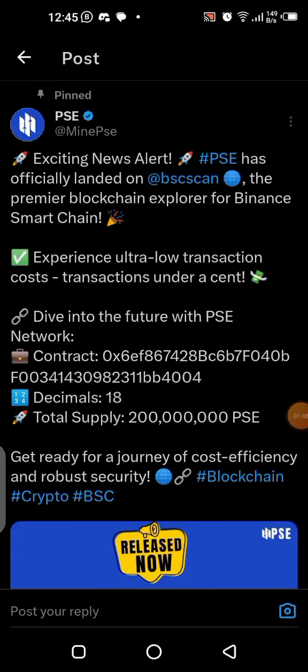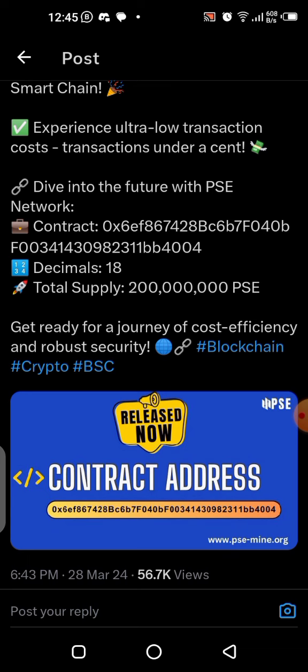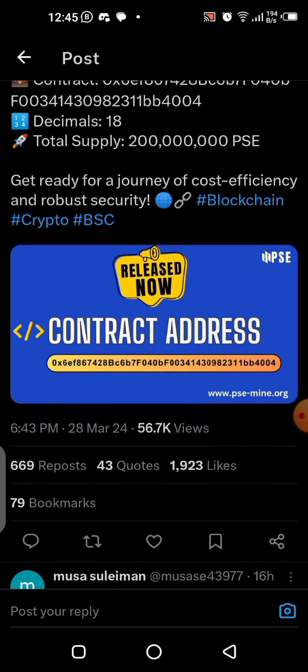Alright, so the first one I'll talk about is the PSE. Now they are officially on the Binance blockchain. Alright, so we can now add the token to our wallet, and wait for withdrawal from the application, you know. And remember, we have 200 million PSE as a total supply, and we are still mining. The mining is still going on.